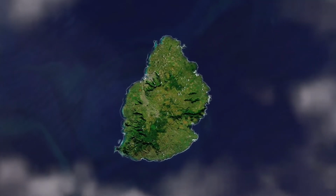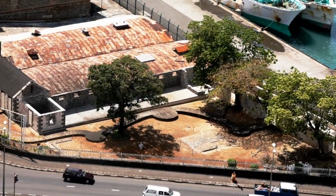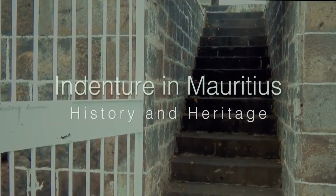In the heart of the Indian Ocean lies the island of Mauritius. Located in Port Louis, the capital city, stands the Aapravasi Ghat, World Heritage Site.